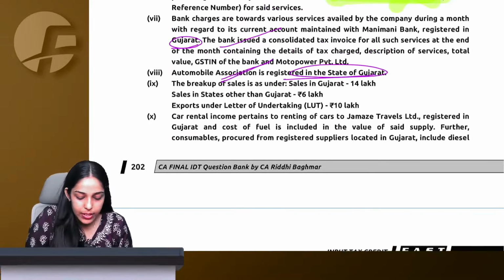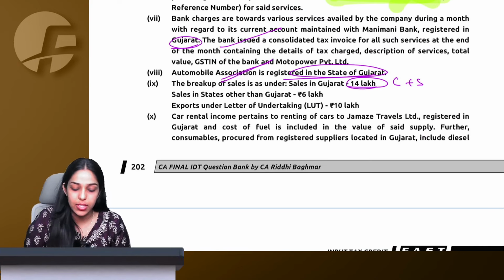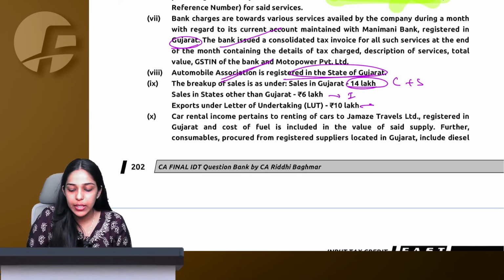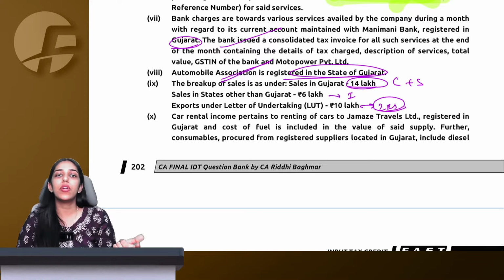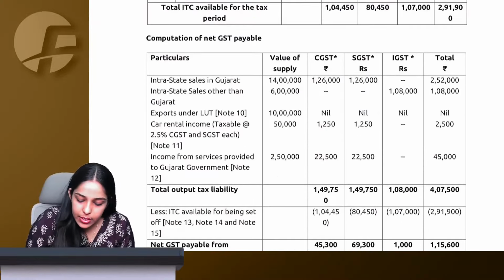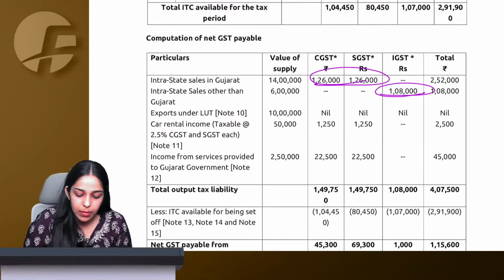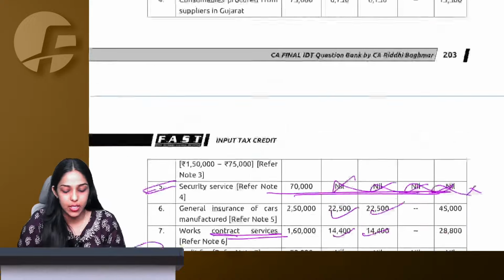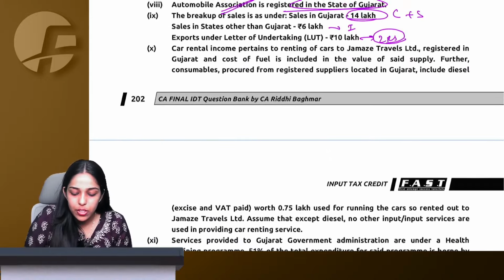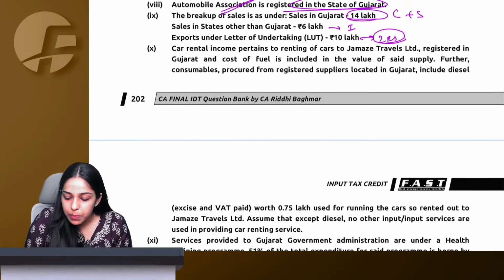Chalo. Then they are saying breakup of sales is as under: sales in Gujarat 14 lakh, which means CGST plus SGST I will charge. Sales in states other than Gujarat, IGST I will charge. Letter of undertaking, this is a zero rated supply, which means no GST to be charged here. So on my intrastate supply, CGST plus SGST; interstate supply, IGST; on exports, no GST. Got it. After that, car rental income pertains to renting of cars to Jamas Private Limited.